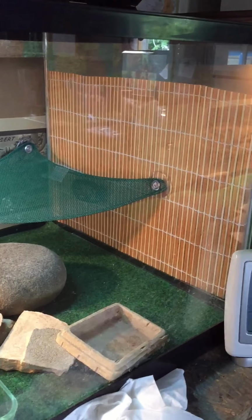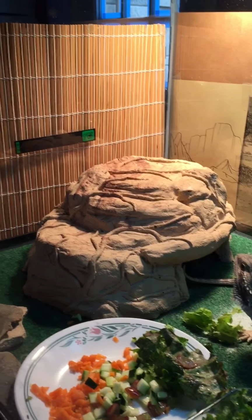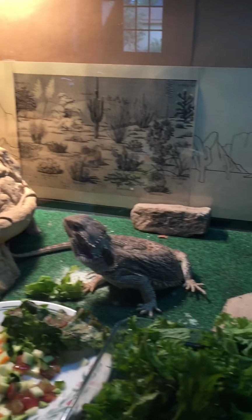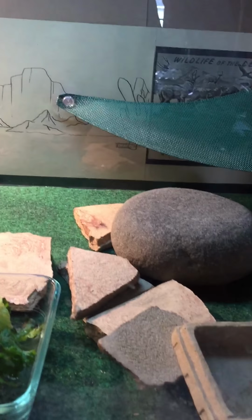Of course, we have the not so special background. He has this new big rock that he really loves. He never hides because he's pretty social. And we have all kinds of rocks that we move around daily, so he doesn't get used to one thing and then get kind of picky.